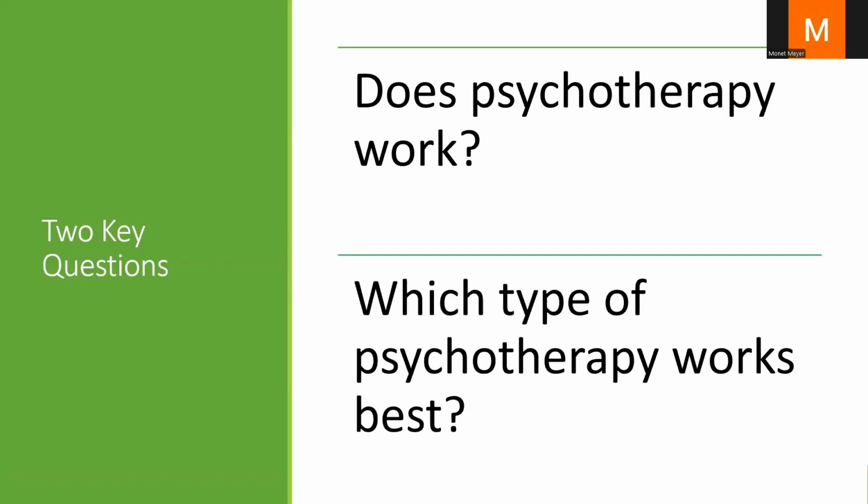So I've paired chapter 11 with the chapter on research methods because I think they go together very nicely. Chapter 11 focuses on two key questions in psychotherapy. Does psychotherapy work, and which type of psychotherapy works best? It's really helpful to have a background in research methods to understand the ways in which clinical psychologists might conduct research to help answer these questions.